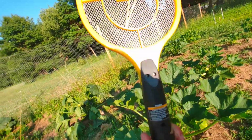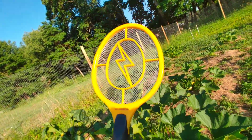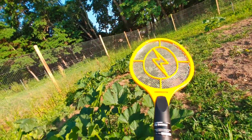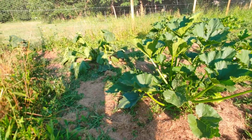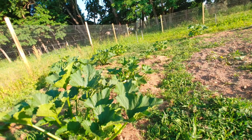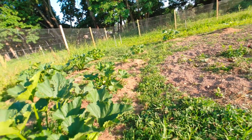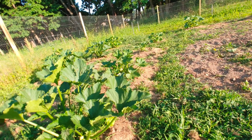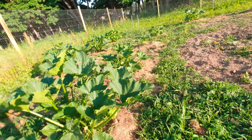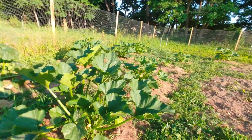Got the old racket of death. You can hear her whining. Battery's fired up. I think this will take care of any vine borer moth that comes through here. But I ain't got time to sit around here all day guarding my zucchinis, so I did a little research on ways to stop these squash vine borers, and there aren't really that many ways to do it. But I'm going to show you a couple ways that I think might work.